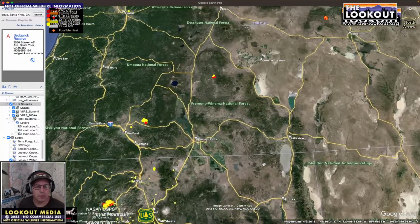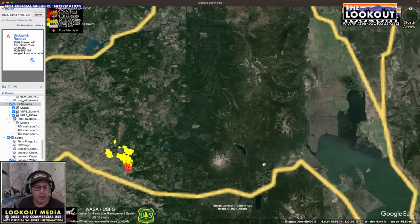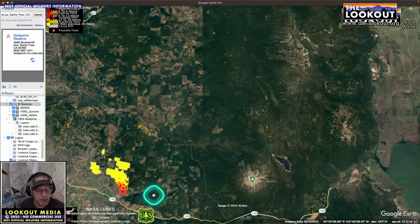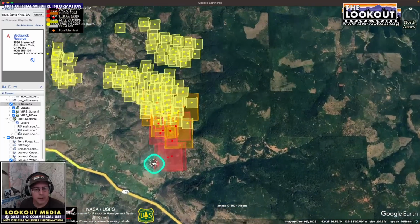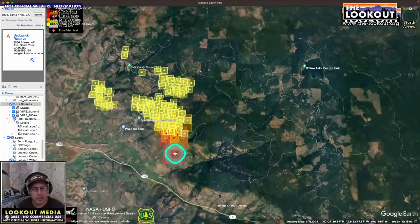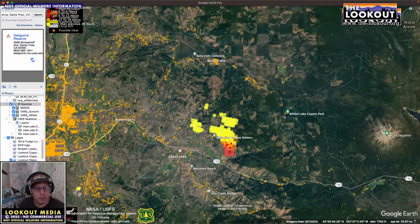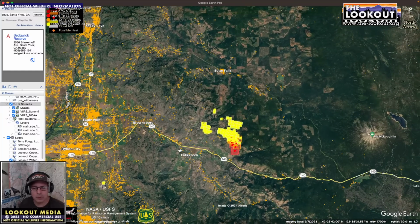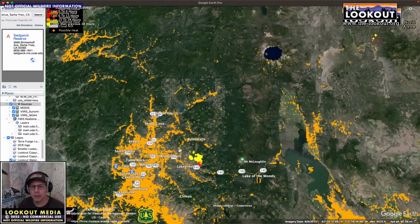So we were looking at the fire up by Medford a couple days ago, and that one doesn't appear to be doing much. So usually on this heat satellite, if it shows up yellow, it means that it's not detecting new heat. So this fire here up by Medford shows it's active on the south end and really not doing much on the rest of it. So this is on the road between White City and Klamath Falls, west slopes of Mount McLaughlin.